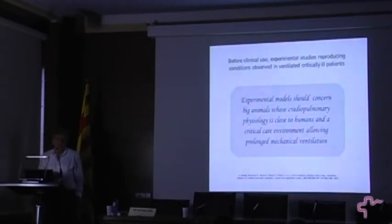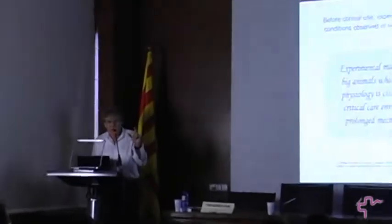Okay, so before going to humans, we started experimental studies 15 years ago. And we decided to use big animals whose cardiopulmonary physiology was close to human. What is the meaning of giving aerosol to mice or to very small animals whose tracheobronchial tree is very different from humans? The number of divisions, the size of the animal, it's very easy to reach the distal lung in very small animals. Imagine what it would be to give nebulized antibiotic to an elephant. It would be much more difficult to reach the deep lung than in humans. So small animals are not relevant to understand what should be done.